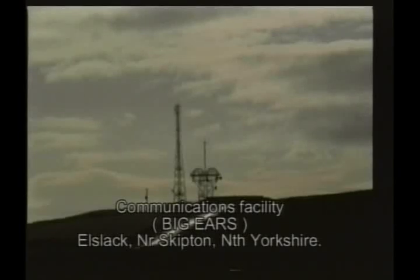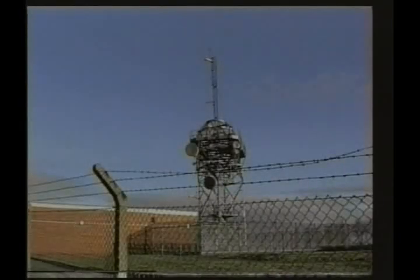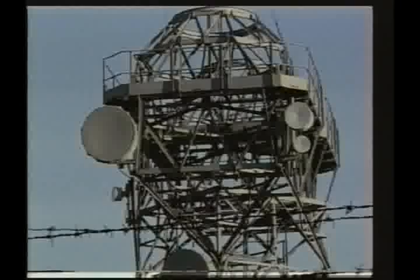This is another curious facility which has attracted our interest over the past 20 years. Although it carries no signs or notices which might help identify its owner or purpose, a strange nighttime incident which occurred some 15 years ago may offer a clue. This facility lies just off the main Skipton to Colne Road. Just a few hundred yards away is Carlton Moor, scene of numerous UFO incidents reported down the years.